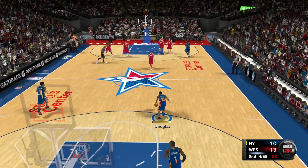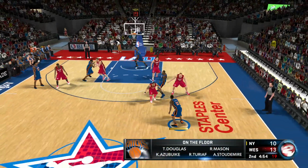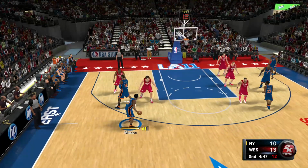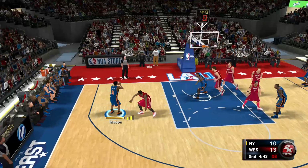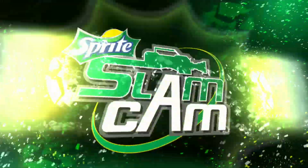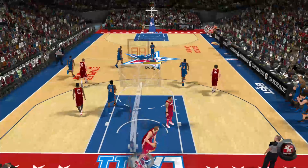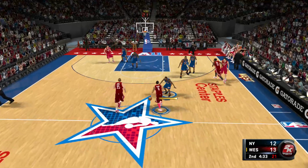Here's Douglas. And New York looking at who they've got. Azubuike's out there with Turiaf. Then it's Stoudemire. Then it's Roger Mason and Douglas. Here is Mason. Just 5 to shoot. Hammers it in. Nice bucket there. He isn't naturally quick, but he's deceptive. He kept the defense off balance and then took it to the rack. Never misses a thing. Our Sprite Slam Cam, that is, with that last replay.